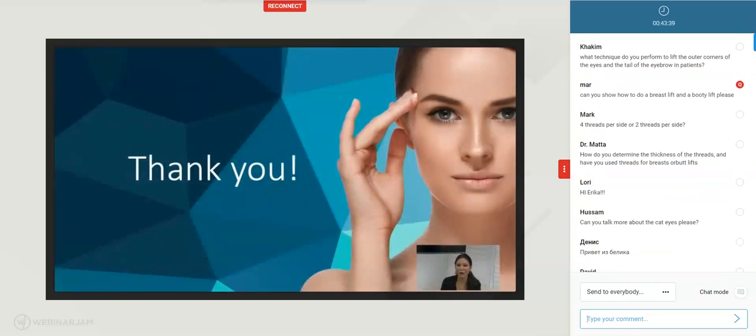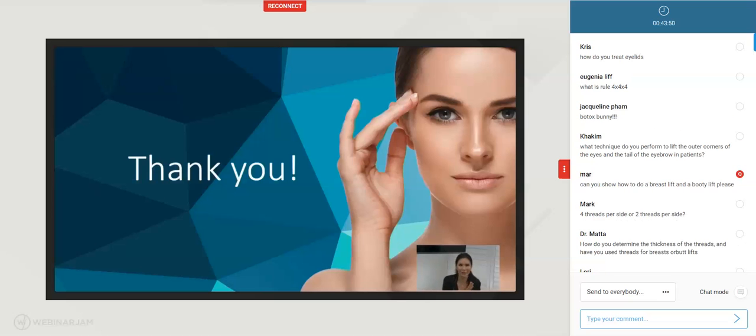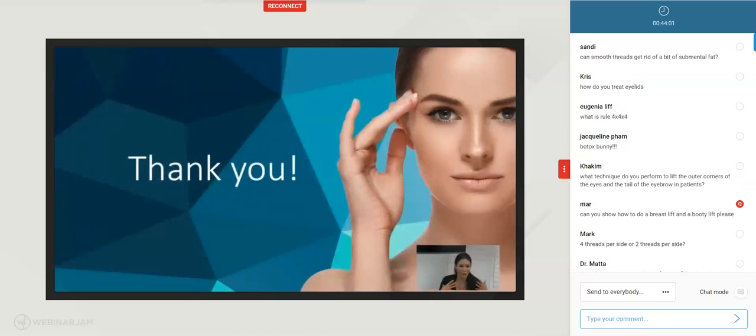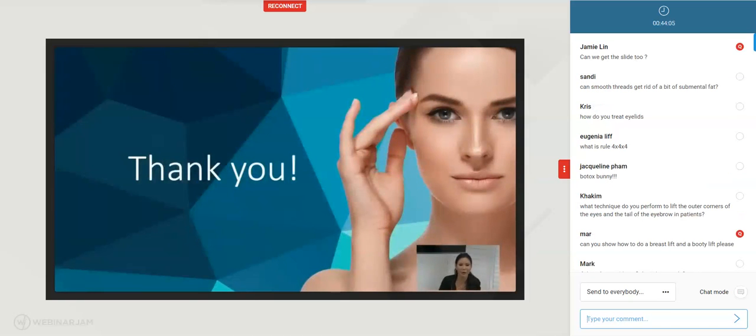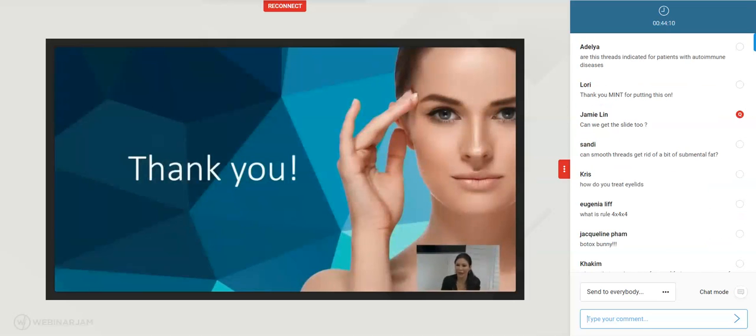How long do the results of the repositioning and fat tissue last? It depends on how much you do. The more threads that you use, I think the more longevity. I would say an average anywhere from 1 to 2 years. And there are so many different factors: how mature is your patient? What is the quality of the skin that they walked in with? What is their level of activity? Do they work out like me? I do hot yoga, so I tend to run through my product a little bit quicker. So it depends on your lifestyle.